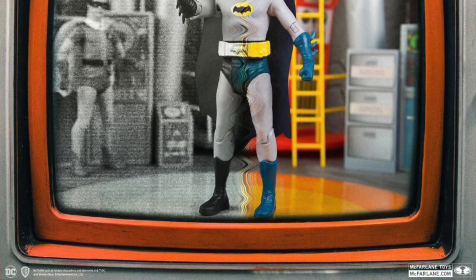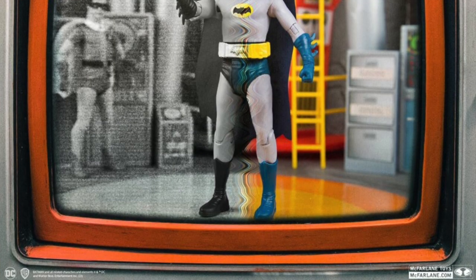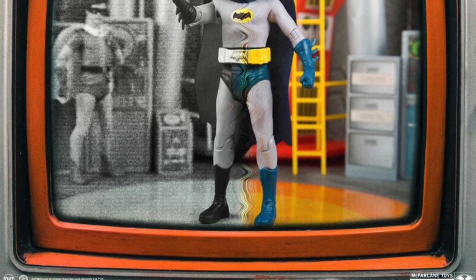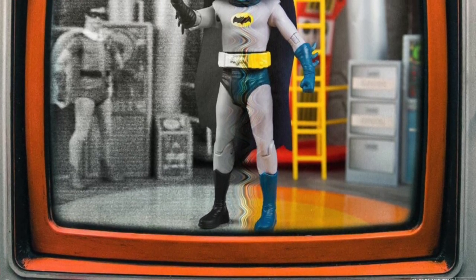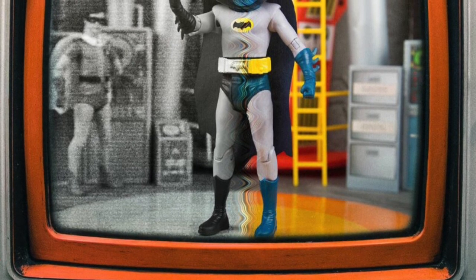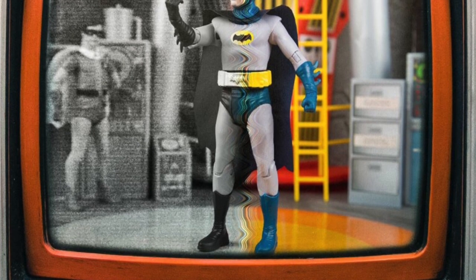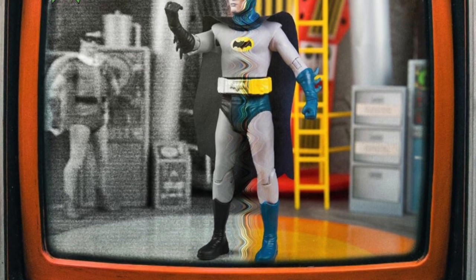And then one final note on the McFarlane Toys front. Yesterday, McFarlane Toys announced that going up for pre-order on Target's website tomorrow, which is the 30th, I don't know exactly when tomorrow, are new 66 Batman figures. Now, they mentioned figures and play sets and such, so they didn't give any specifics. They just showed off this one preview image of Batman.